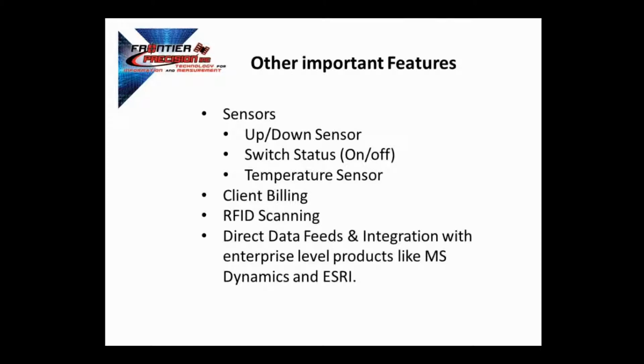Some of the other important features along with the driver safety and the diagnostics and the work management are things like the sensors. Some of the different sensors provide insight on maybe a bucket being up or down on a bucket truck, a drill rig up or down, a temperature sensor in a trailer, client billing for on-the-spot billing, less hassle and paperwork for sure, less work for the billing department, and it also keeps track of when someone's really on a service call. There's also RFID scanning of parts or vehicle maintenance and safety checks and compliance.